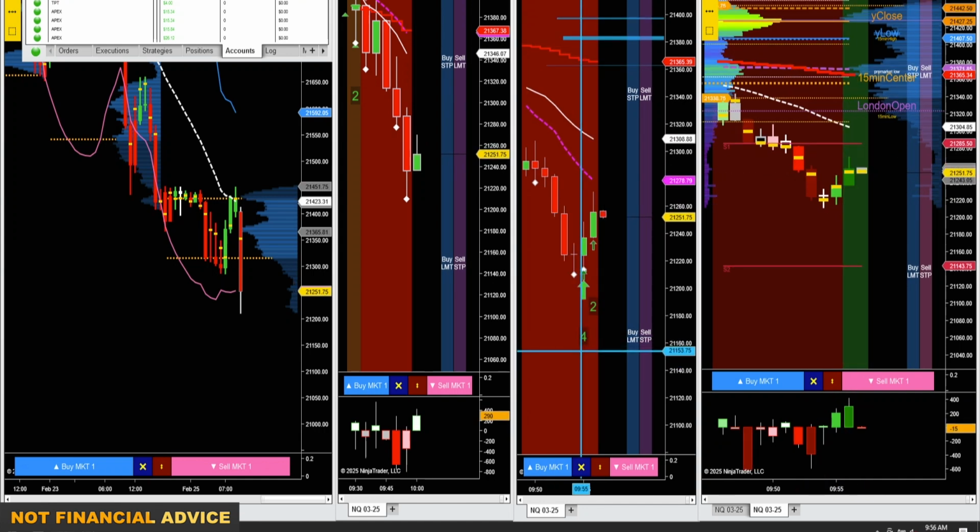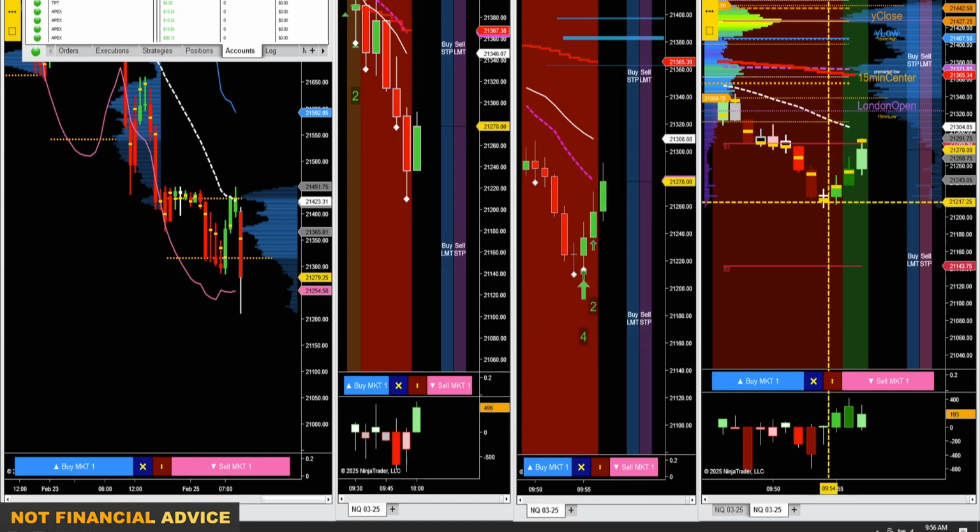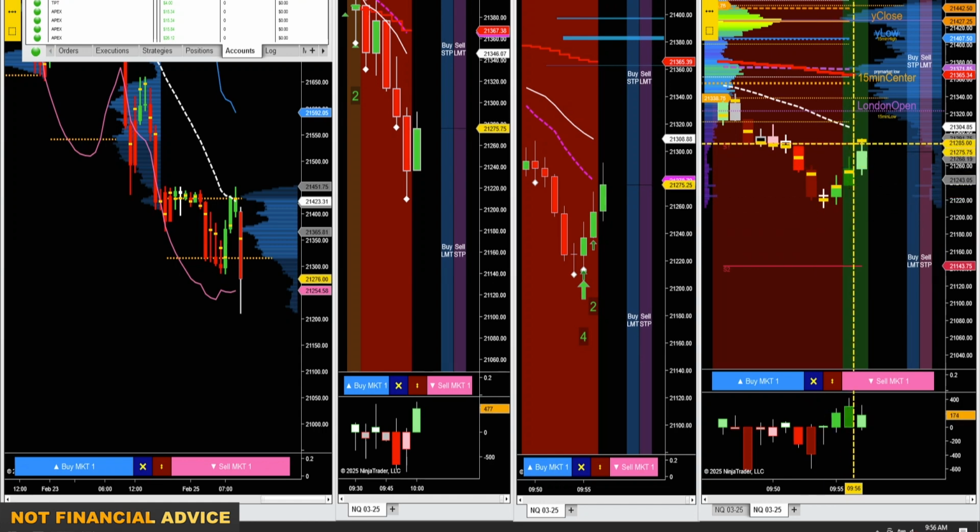We just got a 4 signal back here, taking the break above that. Popped up 17 or 18 points right away. Guess I should have stayed in that long. Made it all the way back up to S1 pivot. Just had a 50 point retracement.